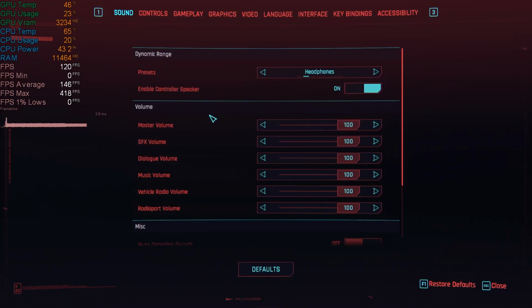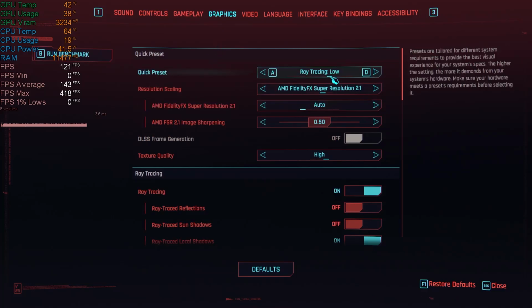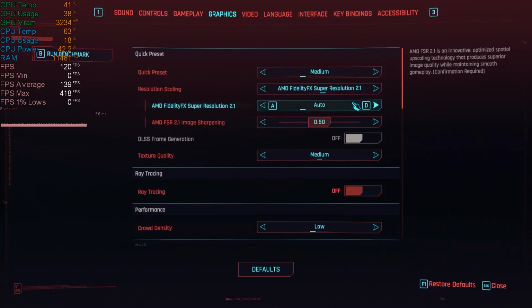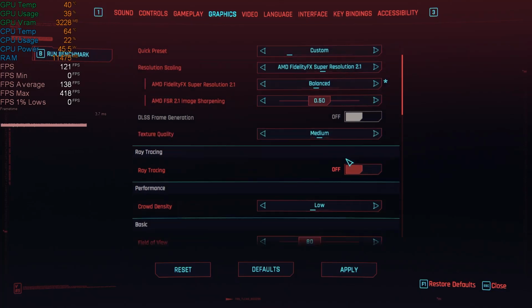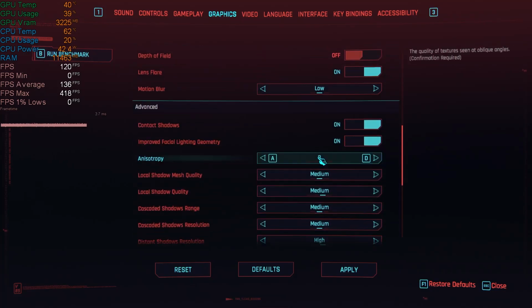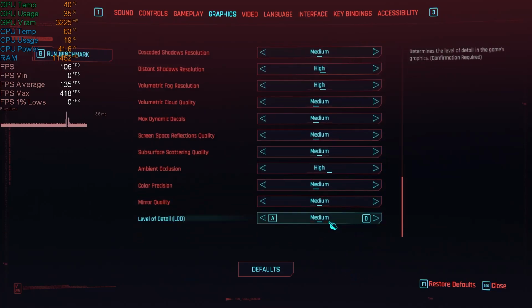Everyone's favorite, the good old Cyberpunk. So let's check out the graphics. I put it no ray tracing because that GPU is not going to go at it. So let's just go with the medium preset with some AMD FidelityFX, balanced. Just playing around here. Crowd density high because I like to have a lot of people for my psychopathic needs. And yeah, let's just leave the rest as default. Let's see how it runs.